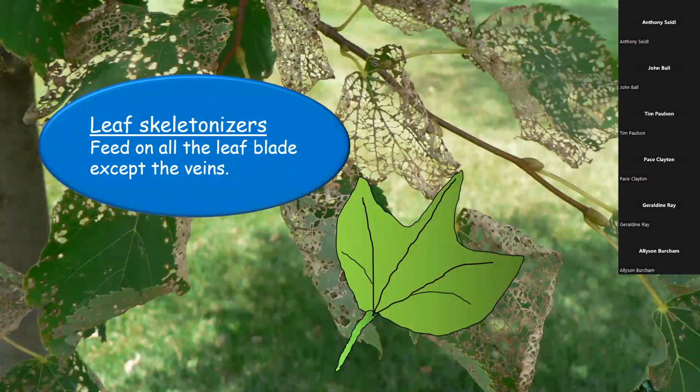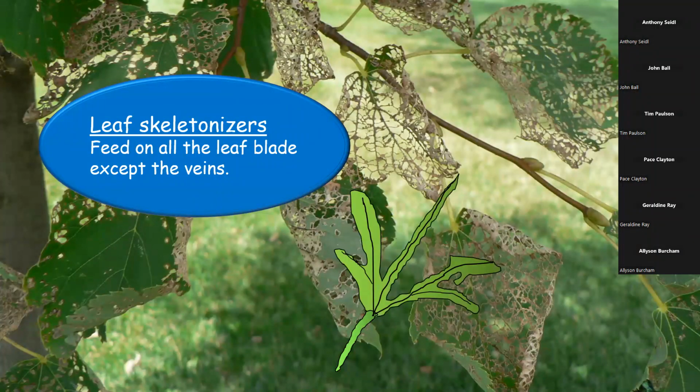We also have leaf skeletonizers, and you can see that from the linden there. They'll take an entire leaf and chew down to the veins. So they can be similar to a leaf chewer, but in this case, the veins will be left. And sometimes you get a very lacy pattern over the plant because they'll even leave the smaller veins.